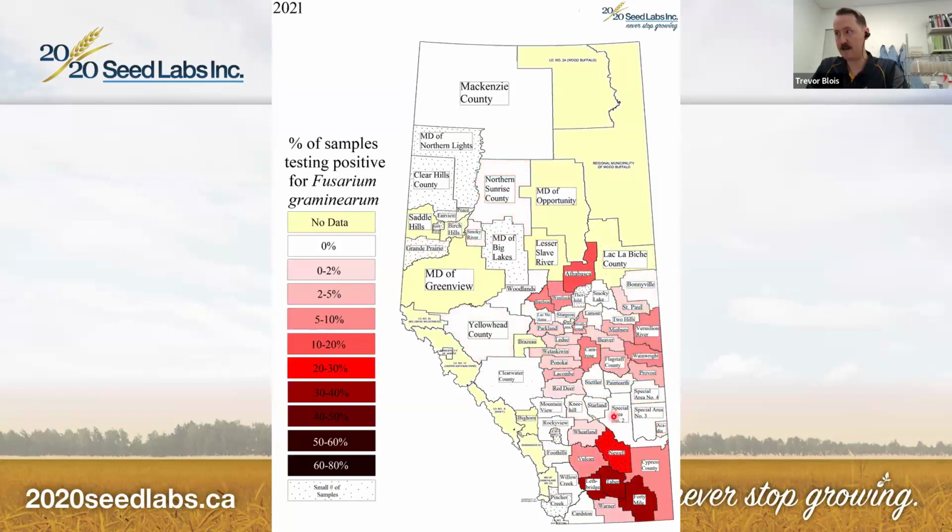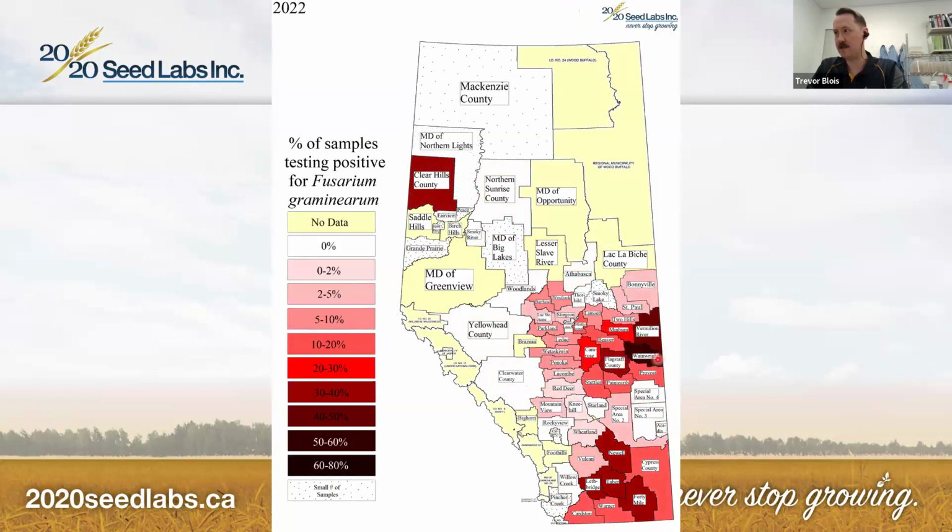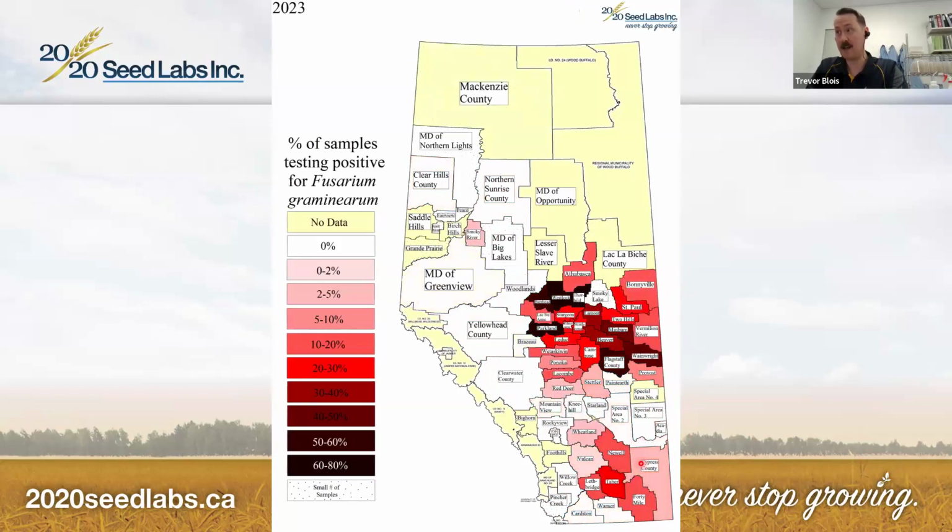2021 was quite a dry year, even more so, and the highest amounts were actually in southern Alberta that year. 2022, this was a little bit of an increase again. Same sort of thing where we're seeing east of Edmonton along that Saskatchewan border. Now this year we're seeing a little bit different situation where we're seeing very high amounts to the north of Edmonton and west. That's where we're seeing some of the highest percent infected samples coming from as well, and kind of going to the southeast of Edmonton.